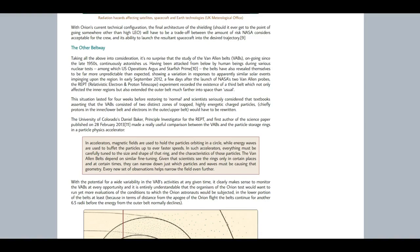With Orion's current technical configuration, the final architecture of the shielding, should it ever get to the point of going somewhere other than high LEO, will have to be a trade-off between the amount of risk NASA considers acceptable for the crew and its ability to launch the resultant spacecraft into the desired trajectory.